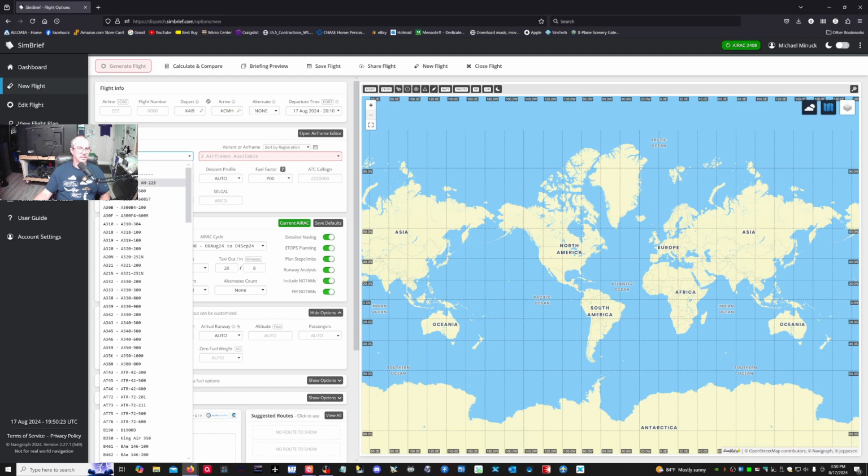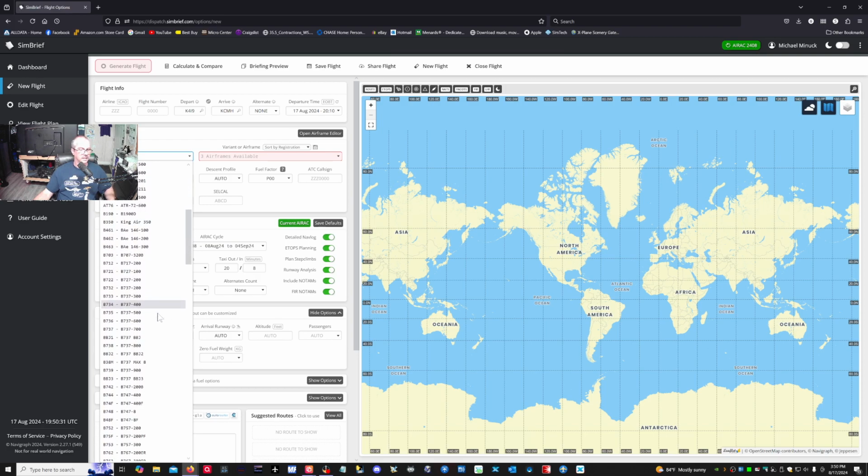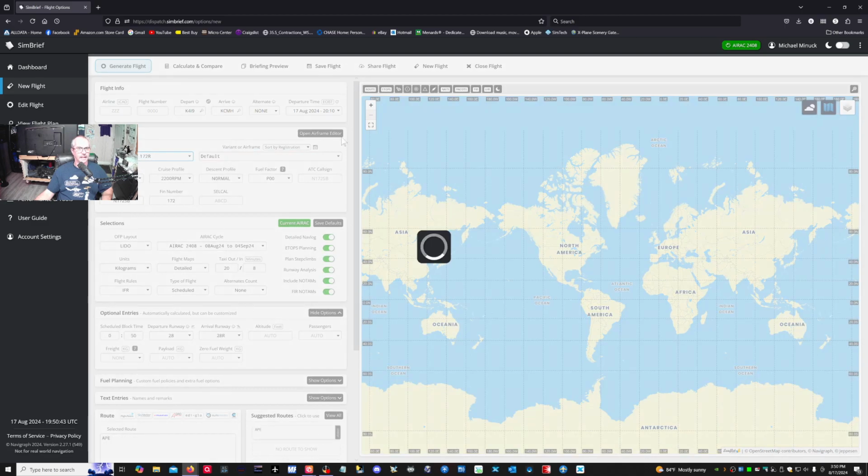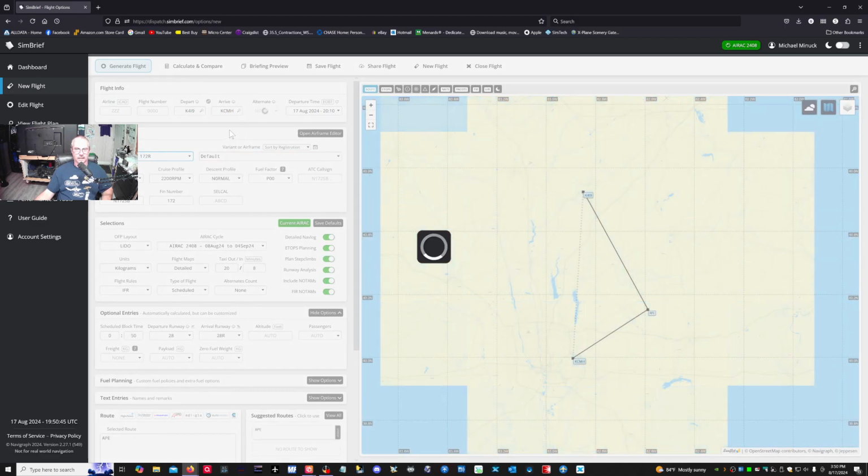Aircraft type. It does look like options are kind of limited for 172 types. It's populating a 172R. But that is still the correct type, 172. So let's select that. See what happens here.